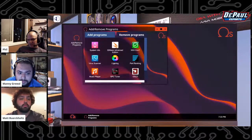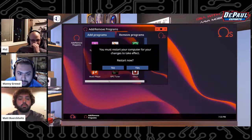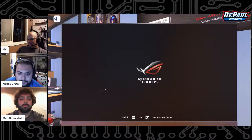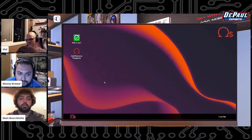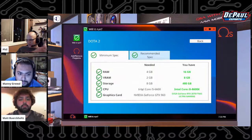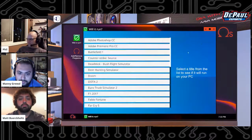So this is a cool game. You can install all these little apps. This is a cool one. I don't know why it makes me restart. I guess I could have said no, huh? But if you build the PC you want to build in this game, you can run this and say, will it run? Does it meet the recommended specs for Dota 2? It looks like we're good to play Dota 2, so that's pretty neat.